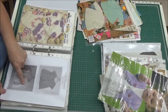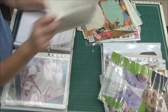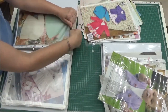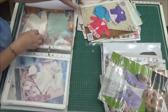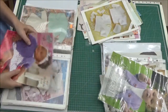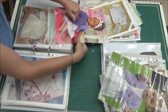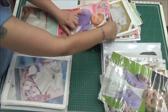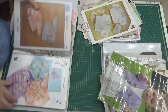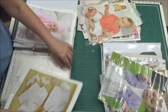So certain patterns like this one, it's one I've printed off online. Some of them are free ones. Some wallets like these, they're alright, but they're not very good. I try not to buy some of the cheaper wallets anymore because they just tend to disintegrate after a while.